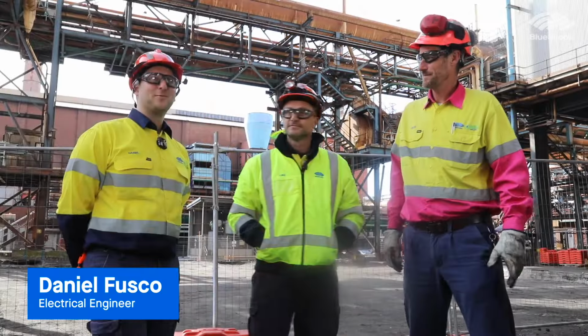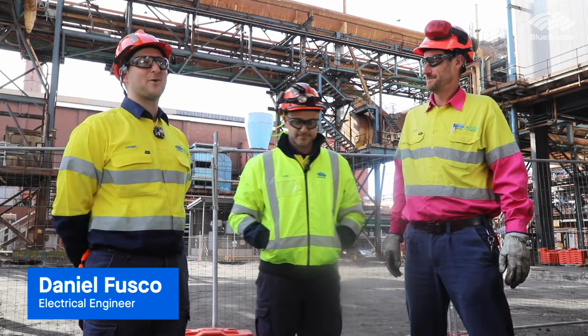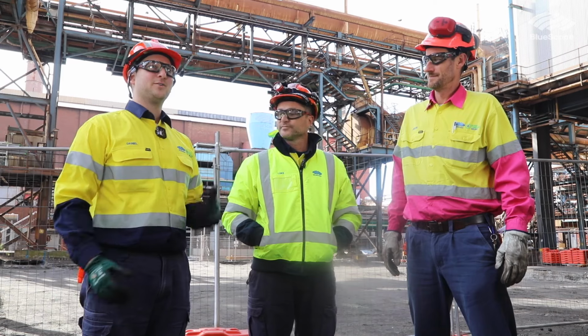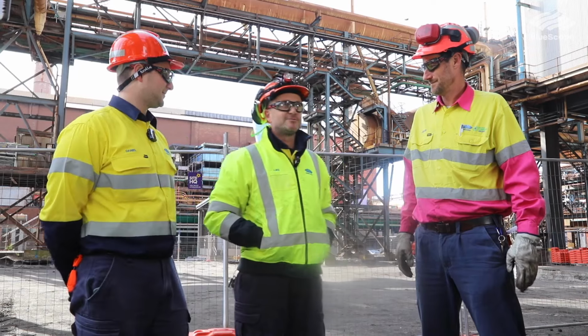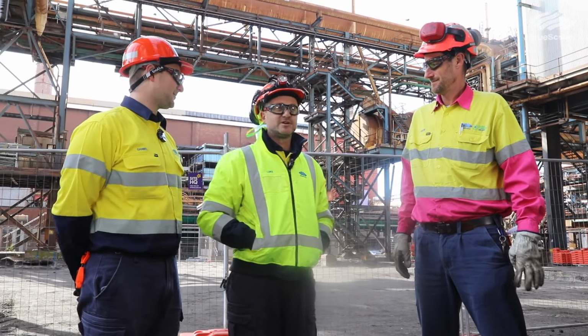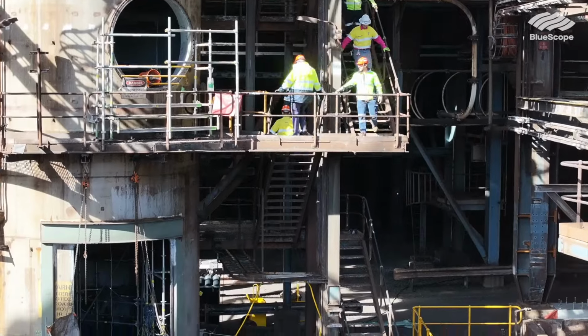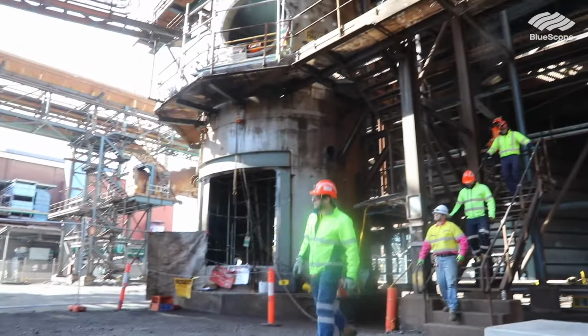So the turbine will be coupled with a 14 megawatt alternator. And like Luke said, that alternator will use the pressure from the top gas to generate electricity. On average, it'll be generating about 12 megawatts of electricity most of the time. From here on in, we're finishing off the design work associated with the TRT. We're looking at executing a lot of our long lead heavy fabrication projects at the moment.